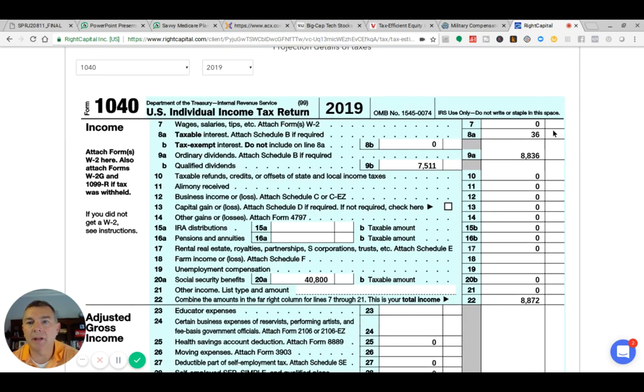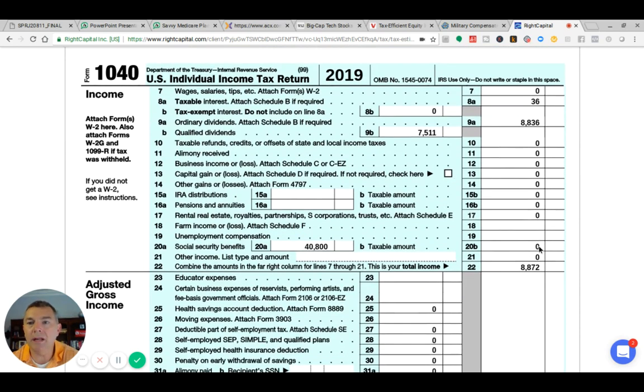So here in 2019, we got $8,000 of dividends, no capital gain. Look at line 13, no capital gains, my friends. We got 40,000 Social Security. Look at that. None of it's taxed. We have no income. Look at that. We're showing $8,872 of income because none of our Social Security is taxed. Why is none of our Social Security taxed?